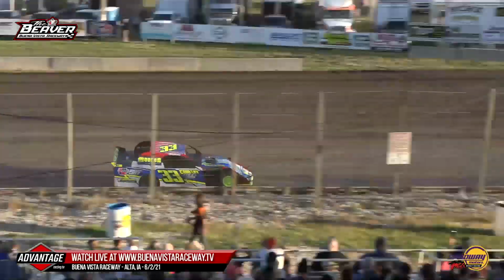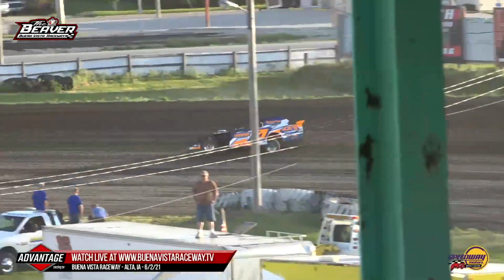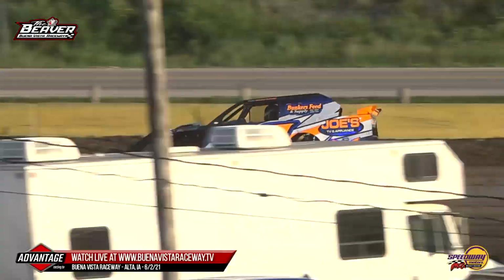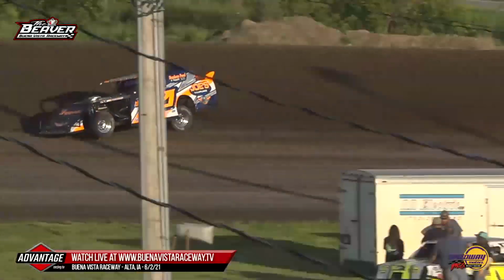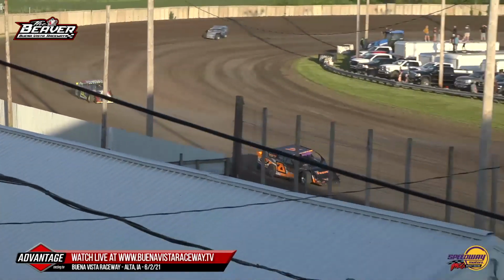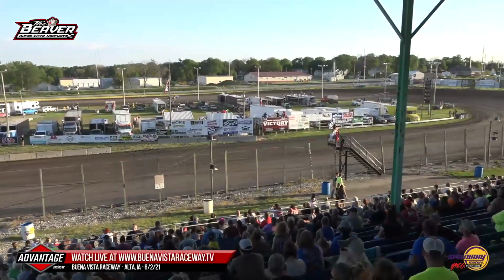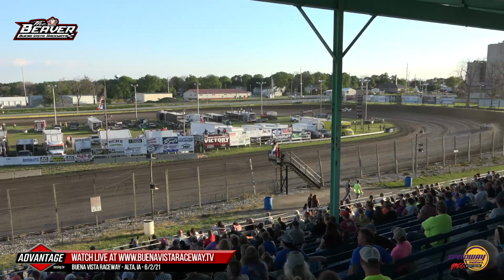As a white flag comes out for the 21 of Connor Vanderweerd. Vanderweerd coming through turns 3 and 4 for the final time here in heat race number 3. You will see the checkered flag. Here, heat race number 3, winner, the 33 car of Tim Rupp in second.